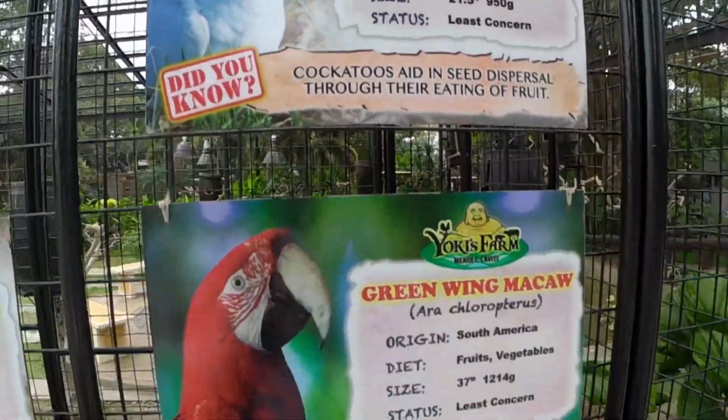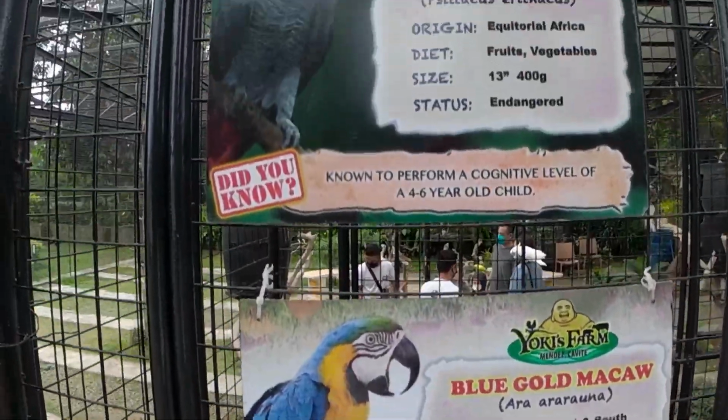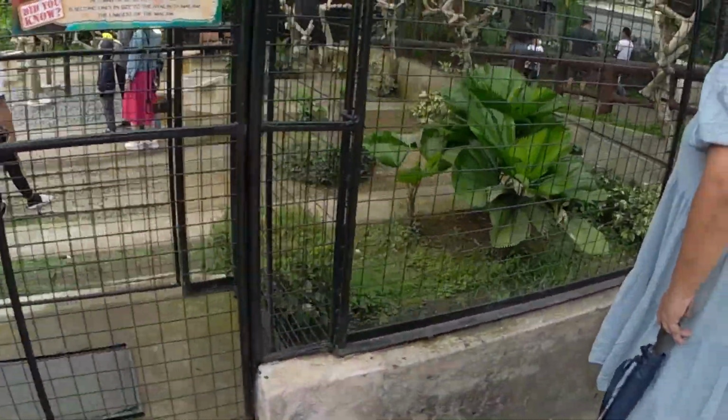That one is an Indian ring neck parakeet. Oh, I want to see that. Oh, the yellow. I want to see that. You want to see? I want to see all the types of birds. Yeah, I want to see all the types.